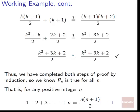So we have completed both steps. We've completed the base case a while back, and we just completed the inductive step. That means we've completed both of the parts necessary for a proof by induction. We have to prove both of those parts. So we now know P(n) is true for all n. That is, for any positive integer, 1 plus 2 plus 3 up until plus n is equal to n times (n+1) over 2. I like to complete my proofs with a little square just to say we have completed the proof, it is done. And there we are. That is an example of how proof by induction works.